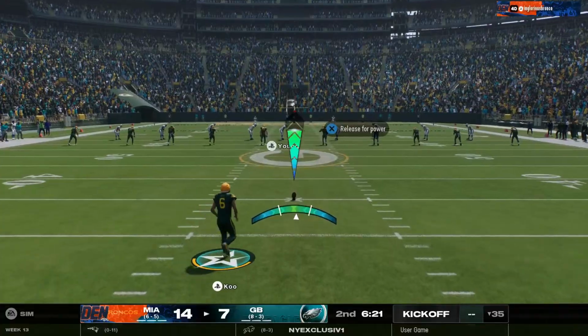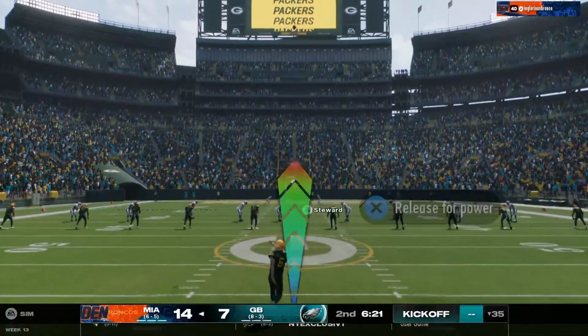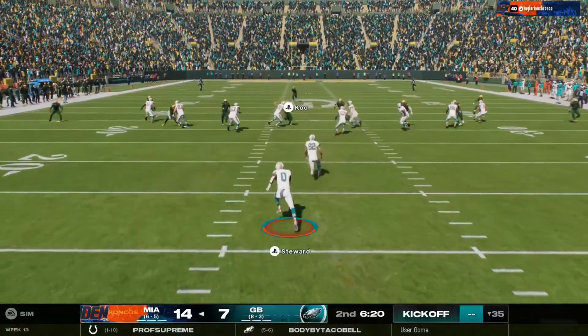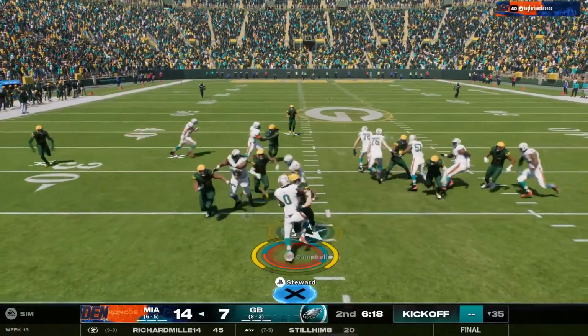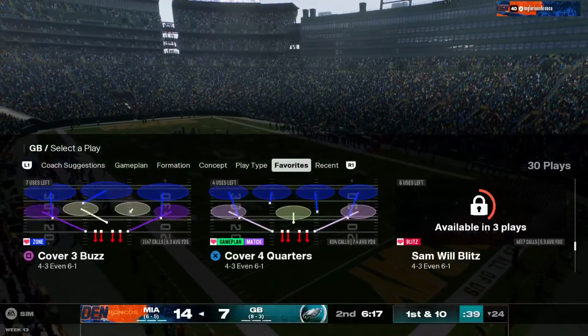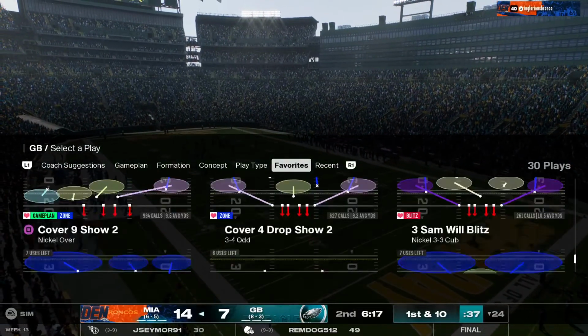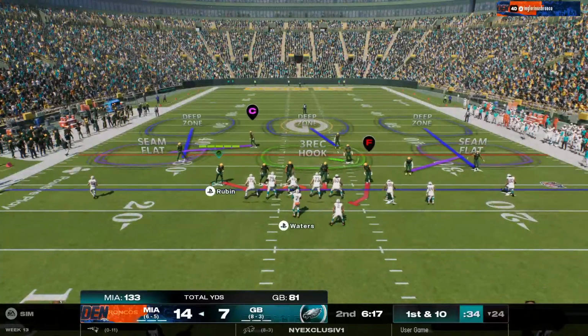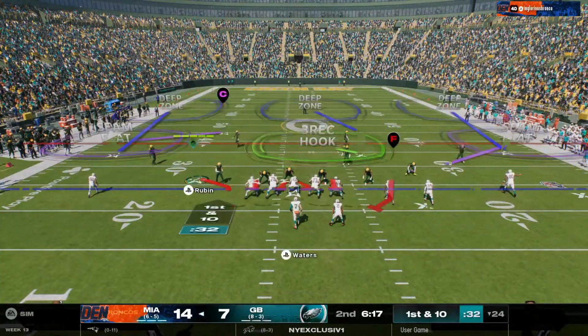So out is Koo. He'll kick this one away after the touchdown. From the 6, here comes a return. Across the 20, they'll mark him down before the 25-yard line. And that's where the offense will take over. So here's a 1st and 10 now. They'll start from the 24.